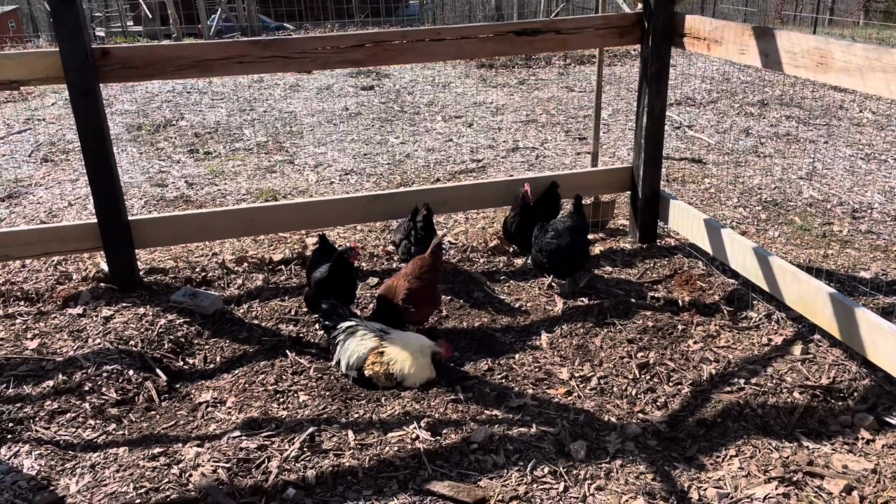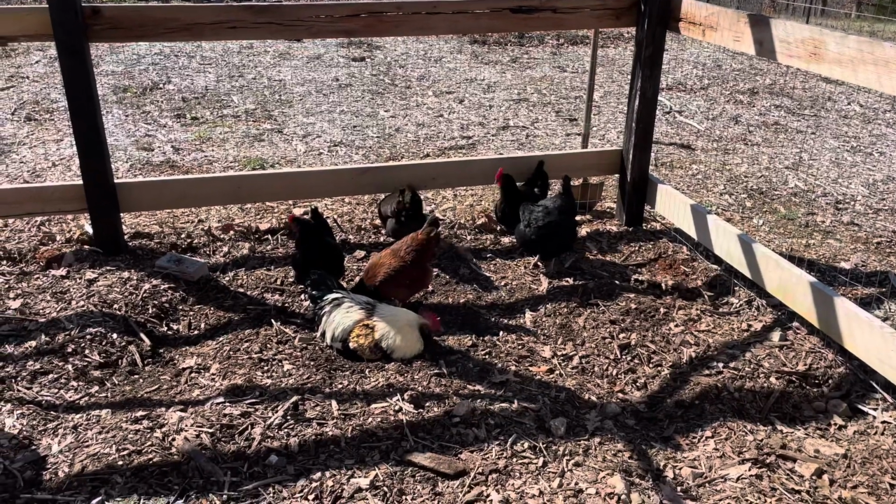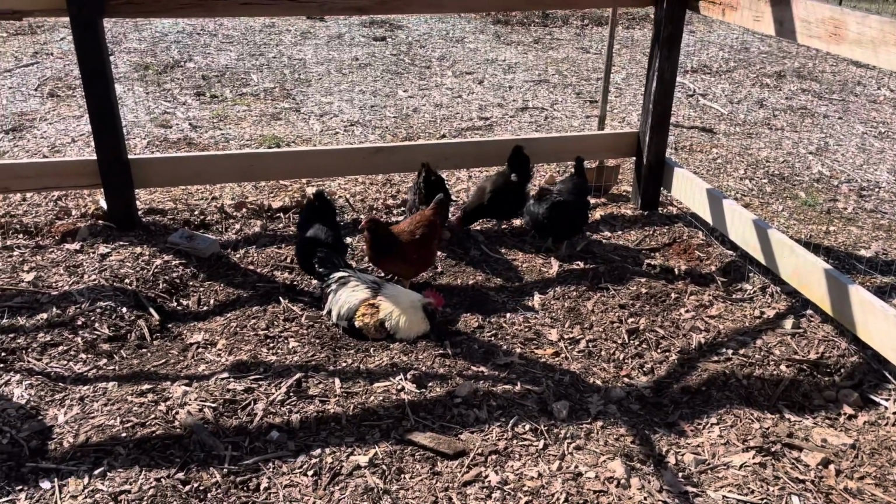But anyway, they are a good one if you're wanting to raise up a bunch of birds and then butcher them out. The Cornish cross is one to consider.